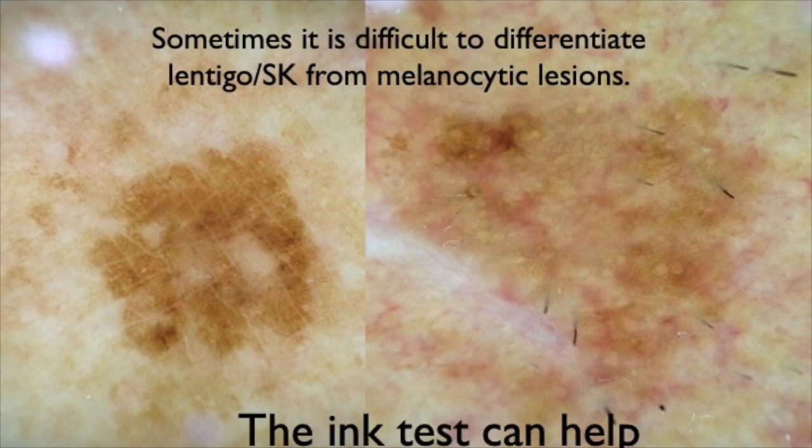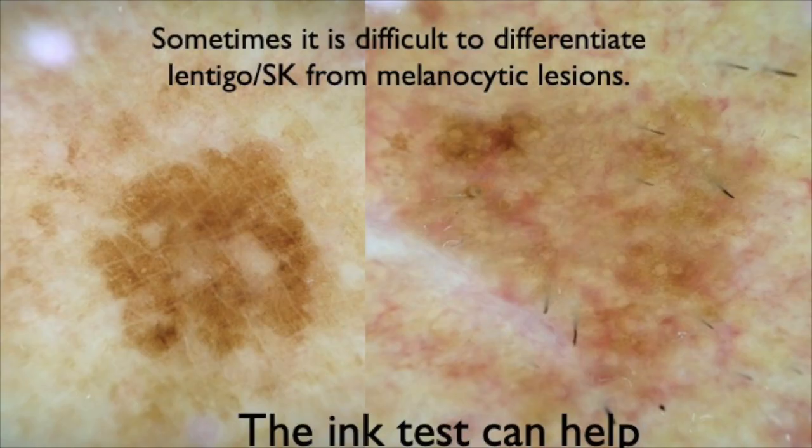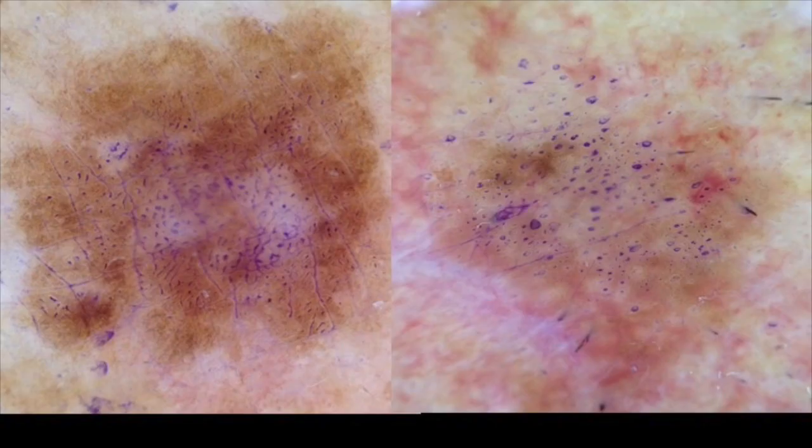So if I do that on these, all of a sudden you can see the cerebriform pattern, and you can see all of these comedo-like openings in both lesions, which are seborrheic keratosis, but you know that based on your clinical eye, right? And with dermoscopy, by converting it to two dimensions, you lose that third dimension. So the features here are comedo-like openings, gyri, and sulci that kind of disappear on dermoscopy, right? You can bring that out in the third dimension by putting on the gentian violet ink.